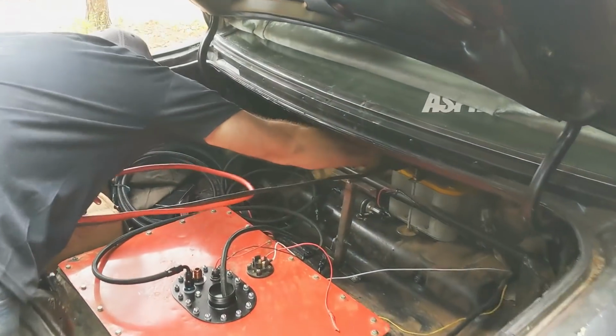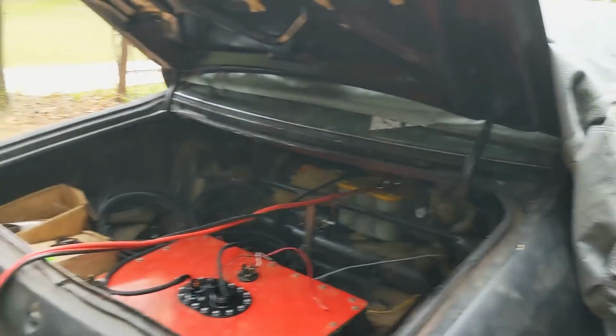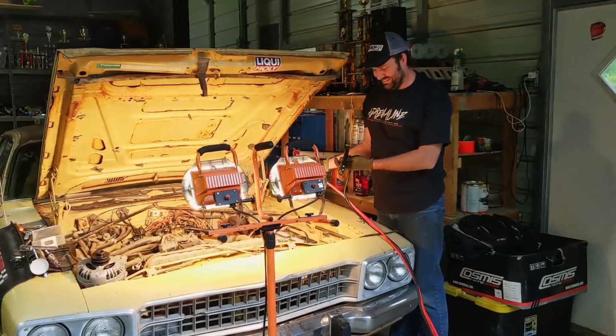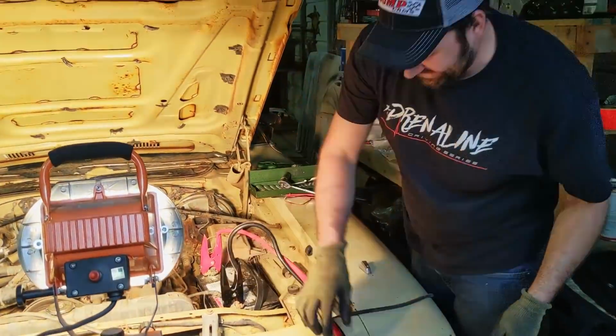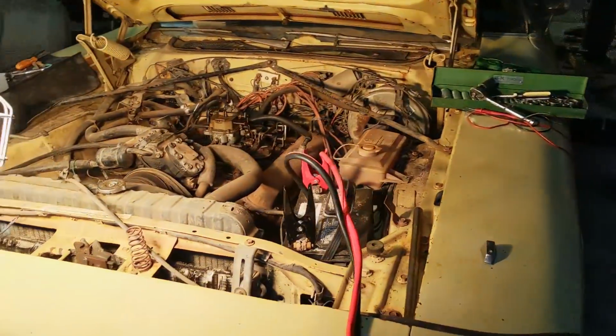So we ran the battery down, which means we're going to piggyback off Stonewall, which is his General Lee-inspired duster. Look at that, that reaches. Those are some impressive jumper cables. They got the girth too. The girth is just as important as the length, people. It is.